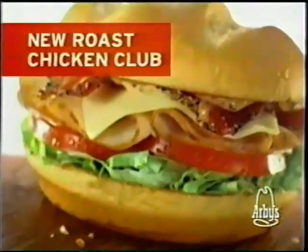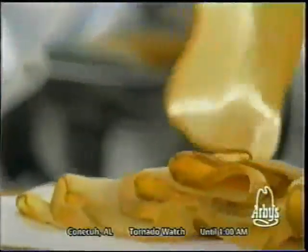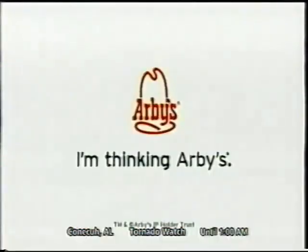Step up to Arby's new Roast Chicken Club and give boring chicken the boot. Made with oven-roasted all-white meat chicken and topped with thick-cut pepper bacon. One bite and you'll say, I'm thinking Arby's.